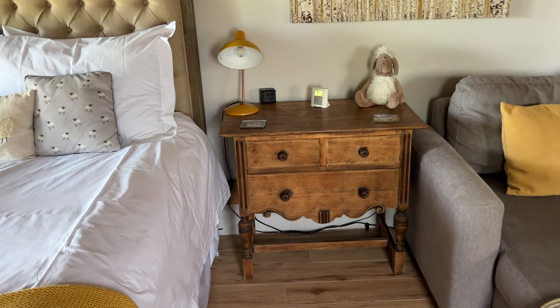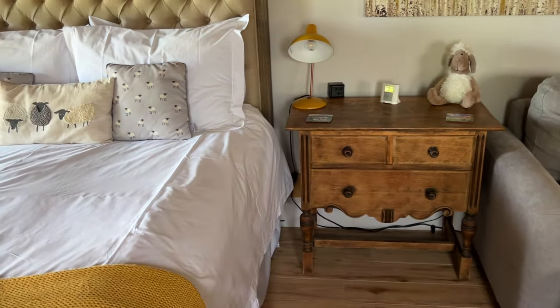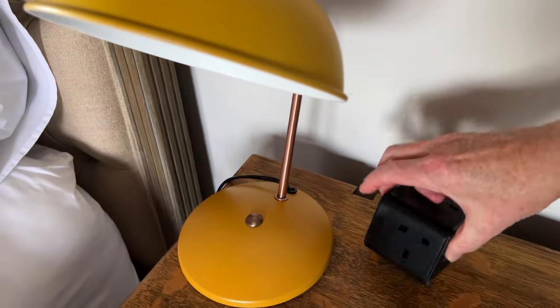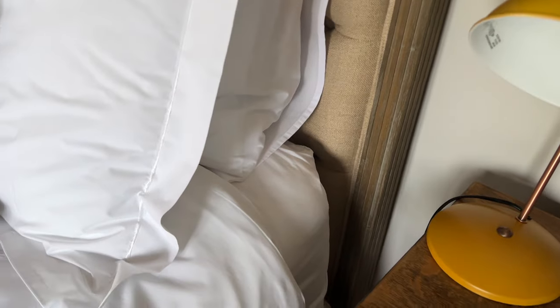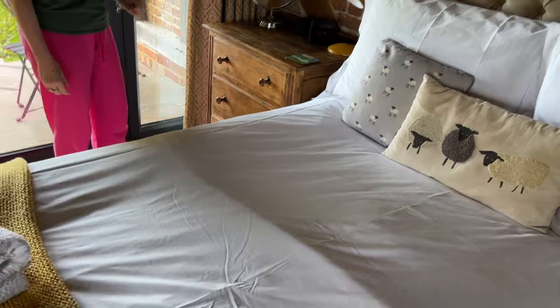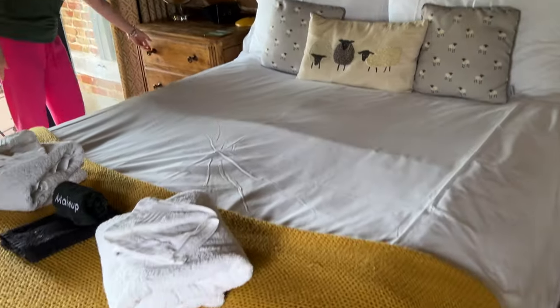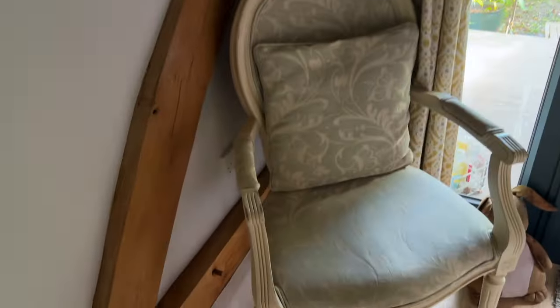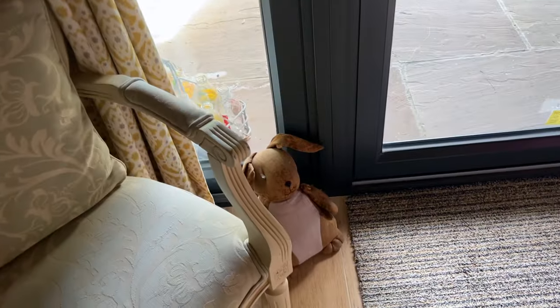It looks like there's an extension block there to plug in your phone. So you can plug in and power your stuff up. There's one on the other side as well. That's got USBs. And there's a clock here as well. Loving the sheep. Nice big bed. Plenty of drawer space. Nice little chair. And a rabbit. That's not a sheep.